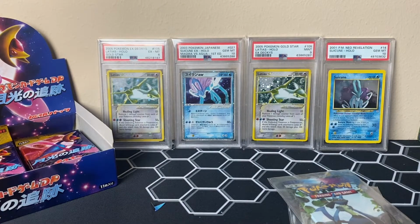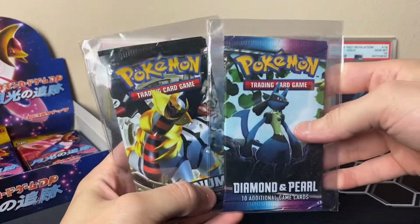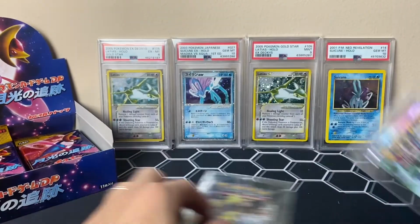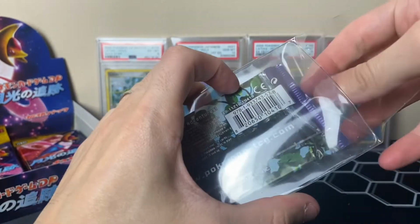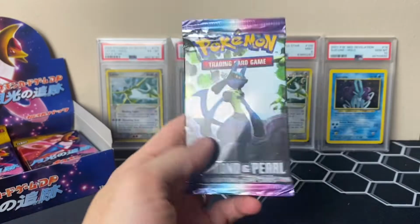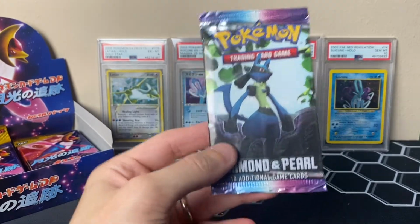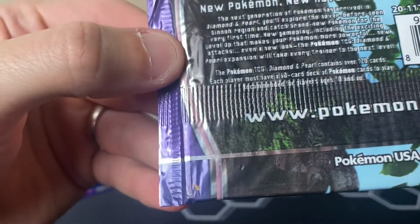It's kind of hard to decide which one to open up, Platinum or Diamond and Pearl. I think we'll open up the Diamond and Pearl and just pray that we can get something. I mean, it's not really a Mr. 1T video if we don't open up some vintage. Diamond and Pearl booster pack, you guys. This will wrap up today's video.